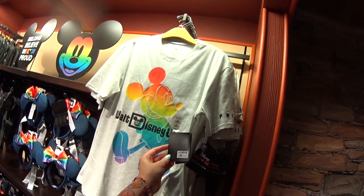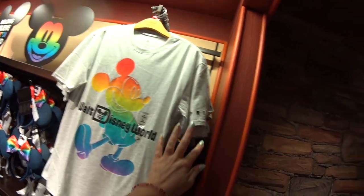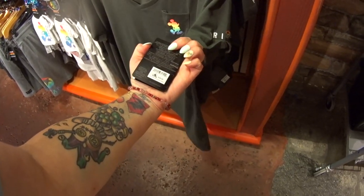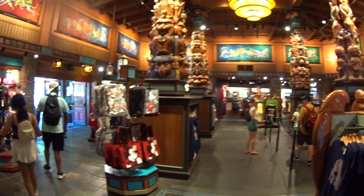Wow, that's pretty. I feel like I keep seeing new things from this line. That's $29.99, and that's really soft. It says Pride on the sleeve. And then this V-neck with the Mickey on the pocket and the Pride in the sleeves, that's gorgeous. That's $36.99. Here is the other part of the store.